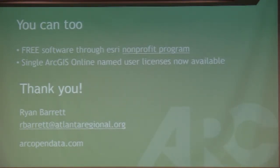That was a super quick tour of what we've done. If you're a nonprofit, all this can be accomplished with free software from Esri. If not so nonprofit, recent changes to ArcGIS Online allow full access for $500 per user per year with 500 credits. There are many ways you can leverage the software for free, just not to that full capacity. So please check out what Esri has to offer and our open data and mapping hub at arcopendata.com.